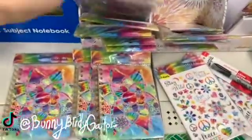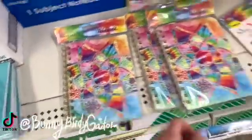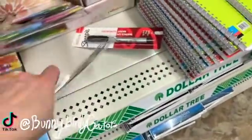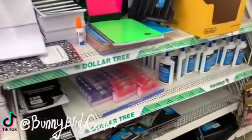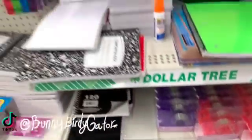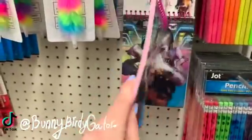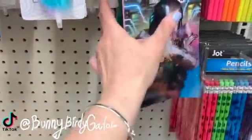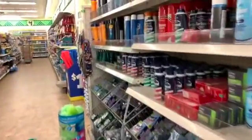Stay Wild. These are cute, really cute. They also have stickers. These were all out when I came over here. Little notes. And this location has both the flamingo tape dispensers and the unicorns. Wonder Woman journals, LOL Surprise, and Disney Descendants.